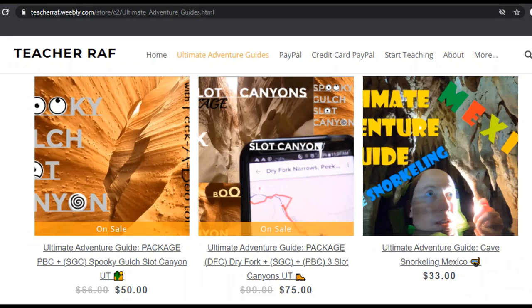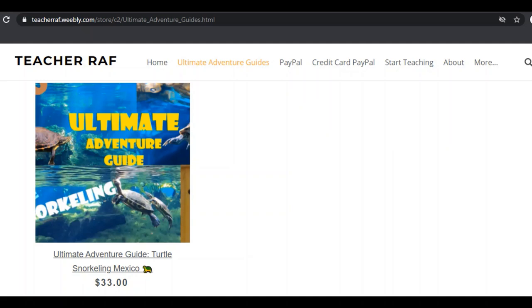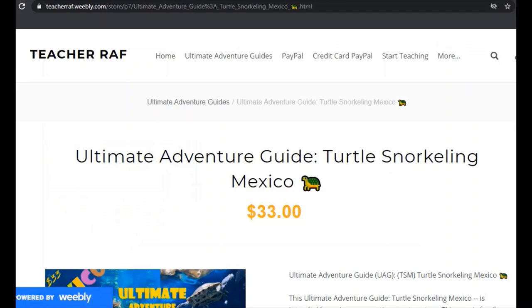There are two for Mexico. One is cave snorkeling and one is turtle snorkeling. Turtle snorkeling is more family oriented. It's a lot easier. It's a lot of fun. You'll love it. So let's go into that one.